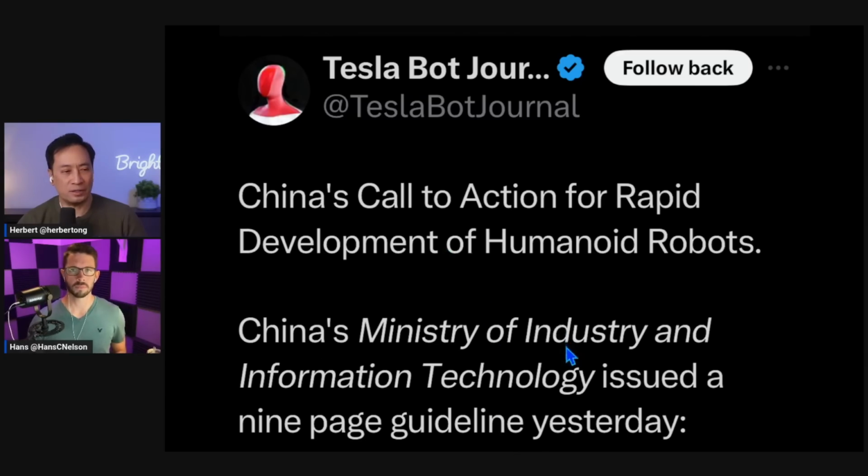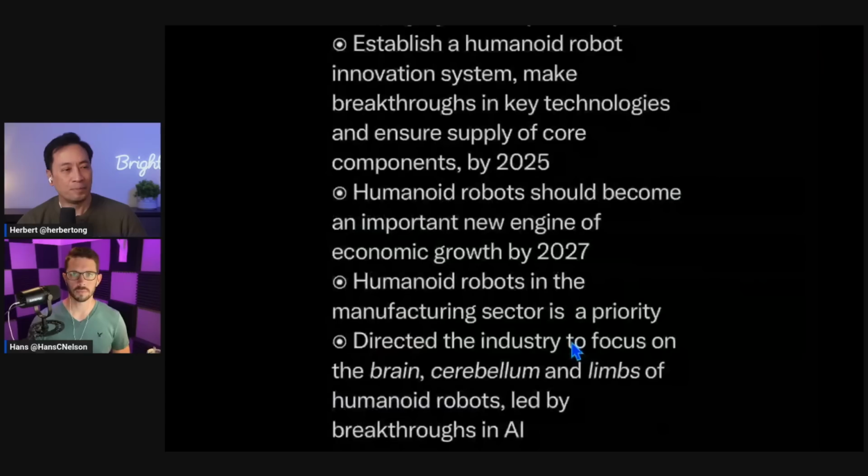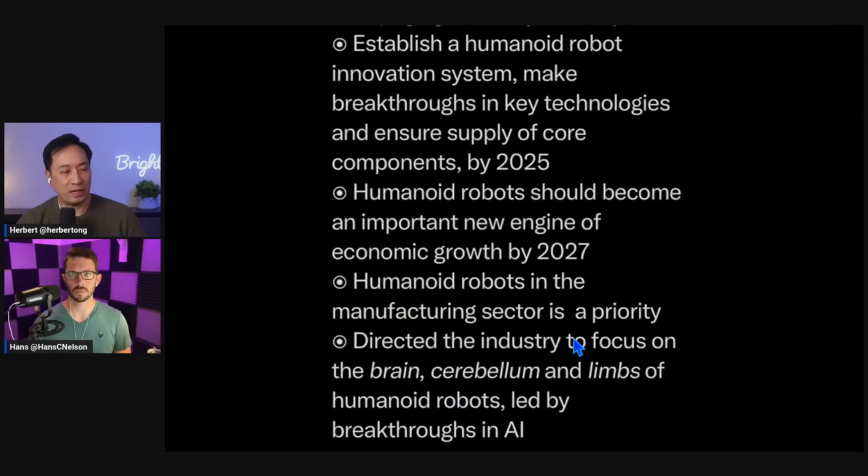They want to encourage rapid development of humanoid robots, and so humanoid robots are the new engine of growth. China's government is going to push for mass production by 2025 and world leadership by 2027. This is very, very aggressive, just a statement being made that we recognize this is so critical. We're going to put everything they can into this. And so these are the 4 points that they made in that document.